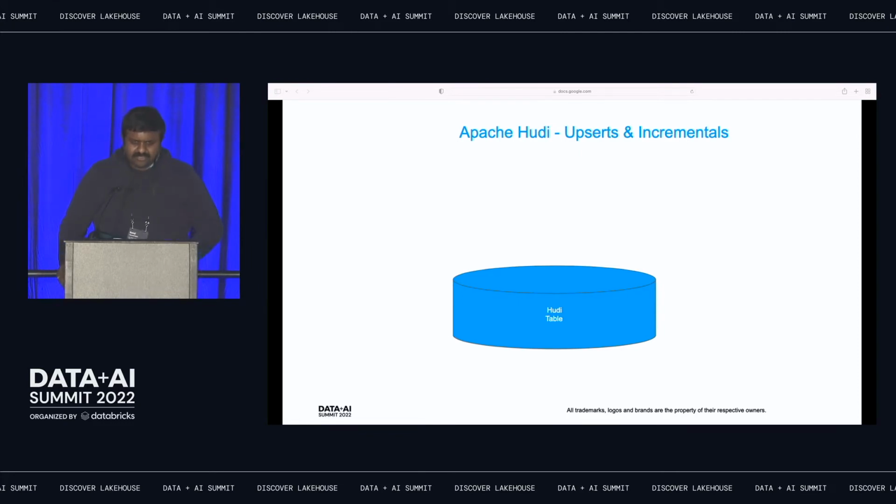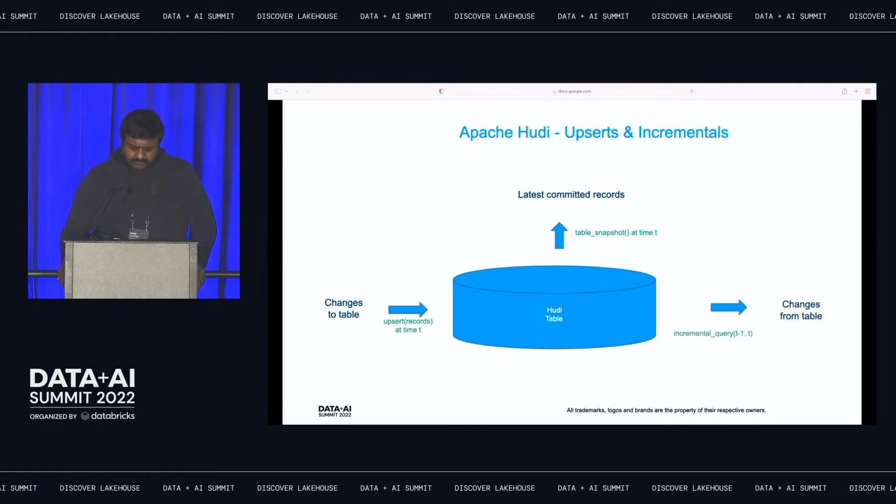Okay, so diving more into the features, the basic primitives that you need to build an efficient and fast data platform are support for upserts and incrementals. Inserts, updates and deletes are basic operations that need to be supported as first-class citizens. For applications like GDPR and CDC ingestion, which are core to data lakehouse management, updates and deletes are an essential part of that. And apart from providing a basic view of the dataset, Hoodie supports what is called an incremental view of the table.